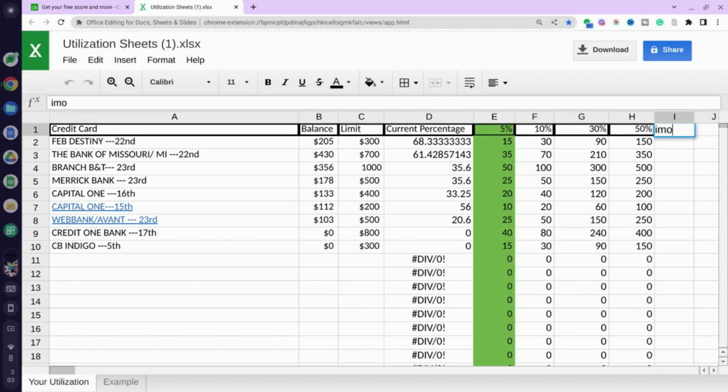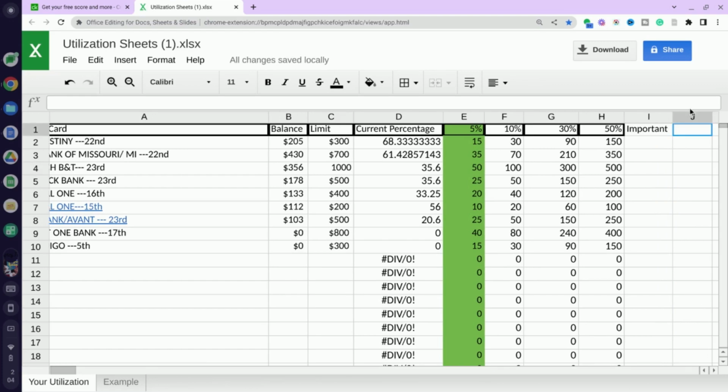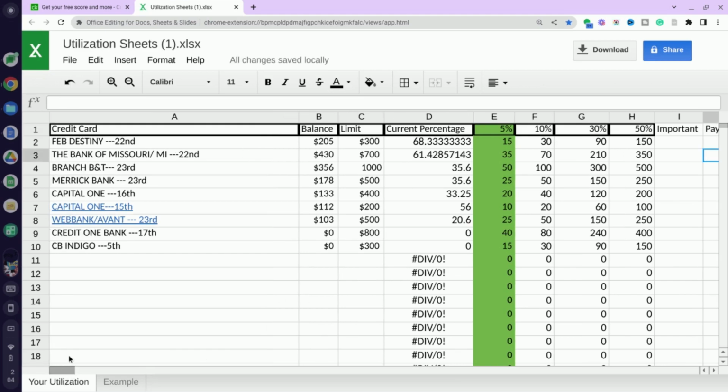So let me see if I can put this in here without it messing up, because I don't want to mess up the formulas I put in here. So those are important. Let me break it down for you all. So if we go based off of importance, we're going to put them in order. Whichever one is highest goes first. This is number one. This is number two. This is number three. I'll put this one at number four.